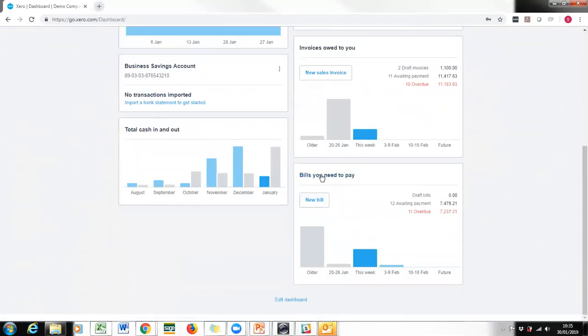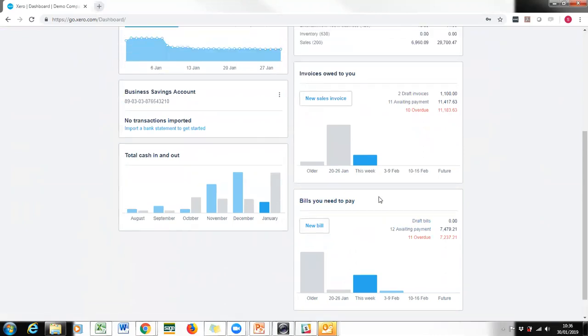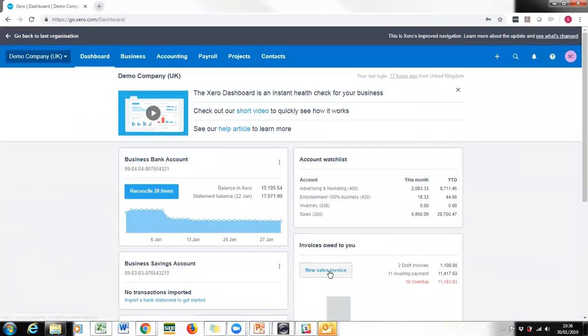Bills you need to pay, again, not technical language, really simple, really easy to understand. Again, we've got the same draft bills, waiting payment, overdue, and we can create a new bill from here. So, have a quick look at the sales invoices.